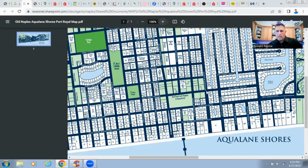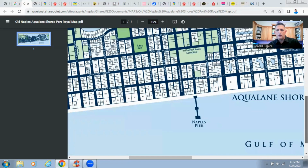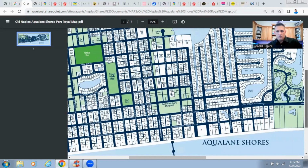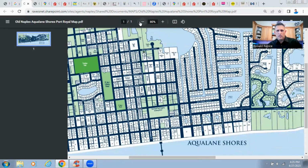So you'll see that Naples Pier, let me go in one more just for you people that tell me you can't find a Naples Pier. So you'll see there, 12th Avenue South, Naples Pier. Okay, so that is totally iconic. Really, really great spot to hang out on the beach and have a lot of fun with your family or just by yourself maybe.